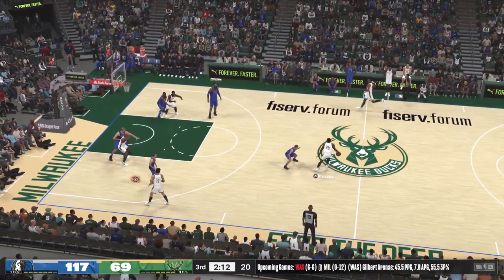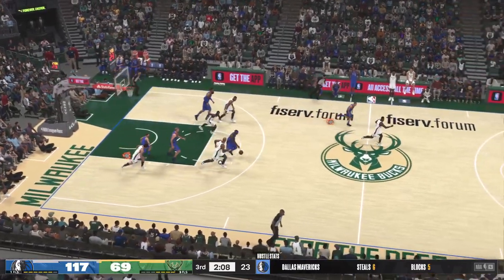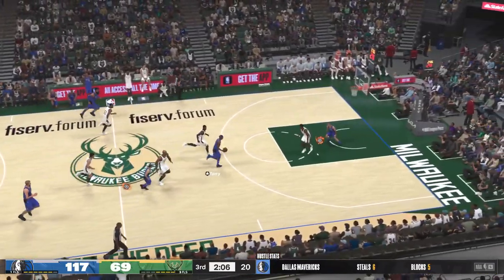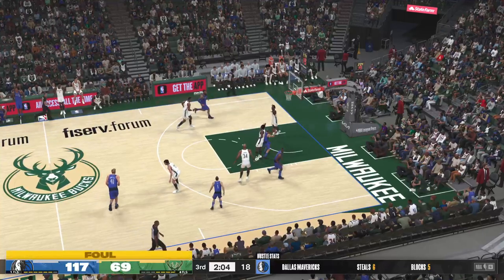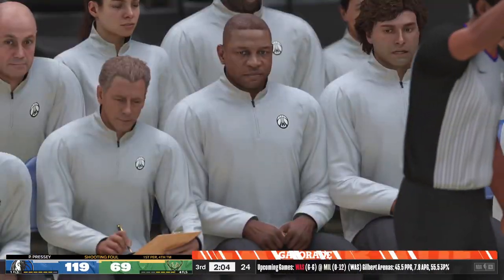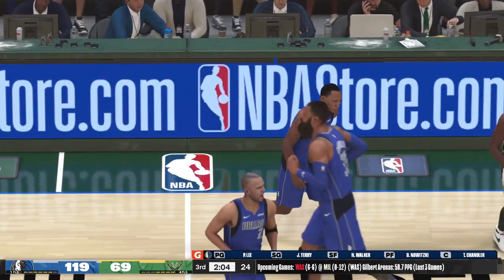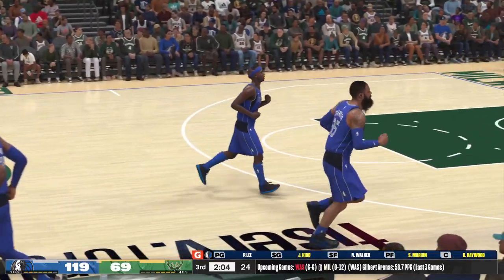They have been a wrecking ball defensively, coming up with steals, being active with their hands, and just doing a terrific job of disrupting the rhythm. And also, guys, the tenacity they've shown on the defensive end has been something else. Look at how many blocks they've tallied thus far. For Dallas, they have gone a perfect 7 of 7 from the line tonight.